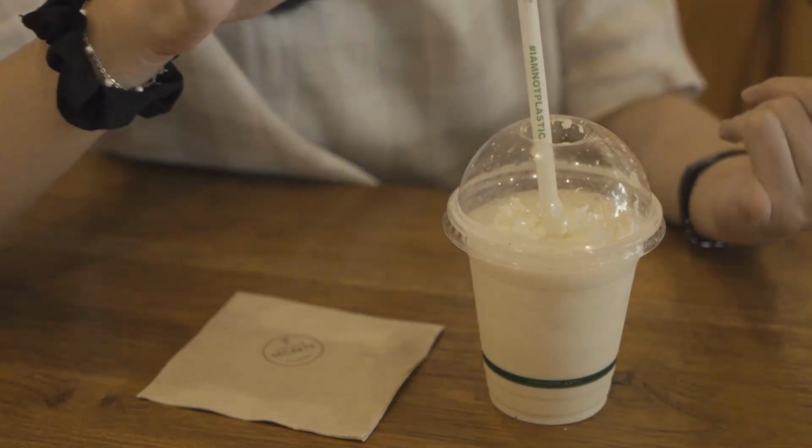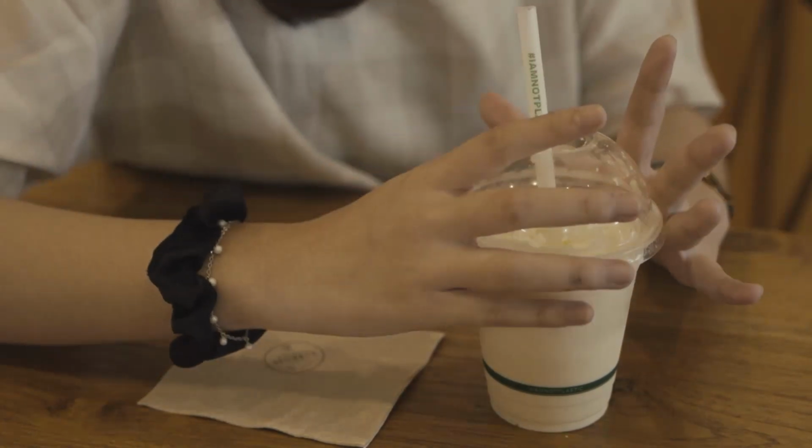It's sweet from the caramel and salty from the salted caramel, and then you can smell the vanilla. And I think this is a good choice if you want to refresh your mouth and warm everything up.